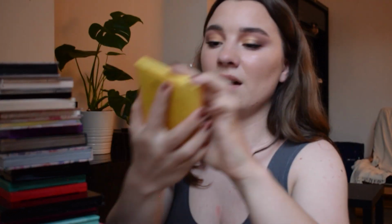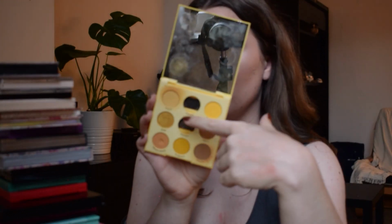Secret palette by Nabla, keeping. I love that one. The Honey palette from Colourpop. I have the palette two shades. One of them was a glitter. I'm going to keep this because I really like the yellows in here.